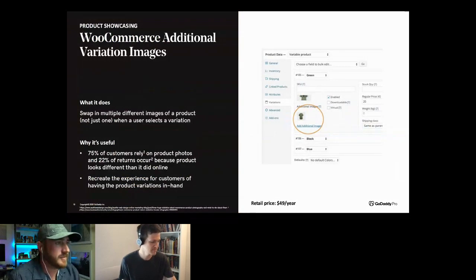All right, we will continue on with WooCommerce additional variation images. This extension allows you to swap in multiple different images of a product. So when you're setting up a product in WooCommerce, you can create different variations of that product, say different color t-shirts, that kind of thing. But it only allows you to set one image by default for those variations. So this extension allows you to add multiple images for each variation, so that you can give customers a better picture.